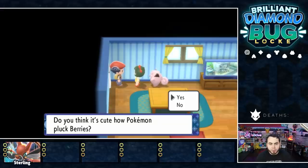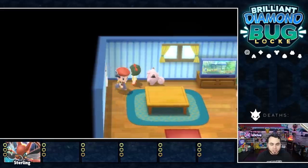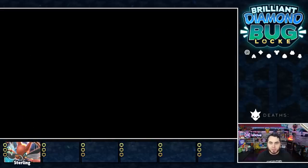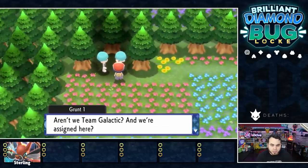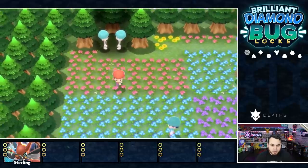Do you think it's cute how Pokemon pluck berries? Yeah, TM Pluck, that's so good. TM88 Pluck. Not sure it's gonna help me here, but it's good to have it. Here's the Team Galactic grunts. They're assigned here and they're probably not gonna move. Yeah, they're gonna stay there.